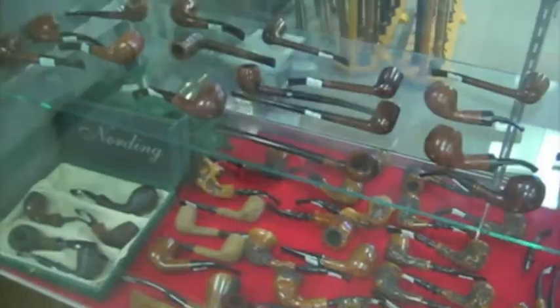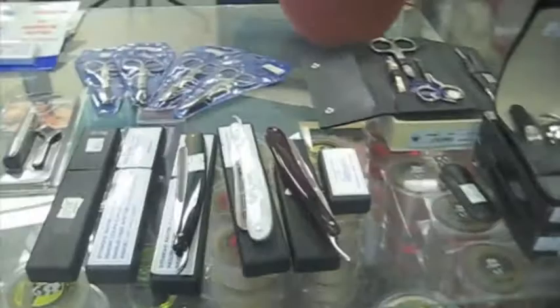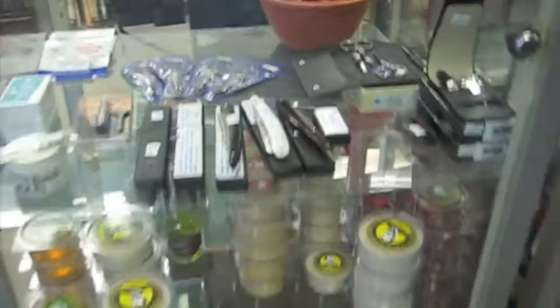Nice little humidor there. This is all non-pipe related knick-knack stuff over that way. It's kind of like a Hallmark store opened up at the tobacco shop. Some lighters. Need a shave. No, that's hardcore. You ever shaved with a straight razor? No. Me either. I'd bleed all over the place.